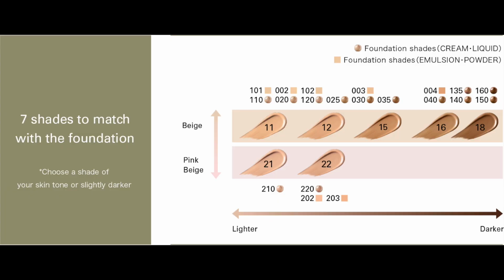Now the concealer only has 7 shades, and I'll put the shade chart up on the screen. And the ones that I have are 12 and 15. And I like how they did this because they give you the correlation of the concealer shade with the foundation shade. And how I like to use this, I like to put the lighter one first.